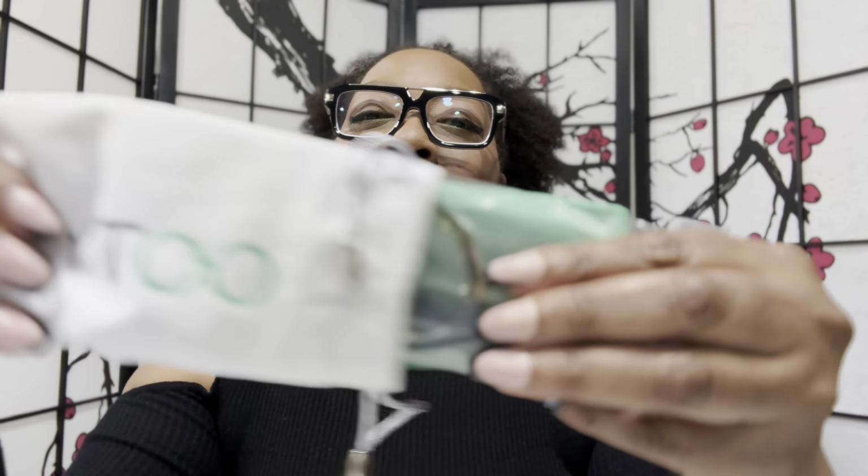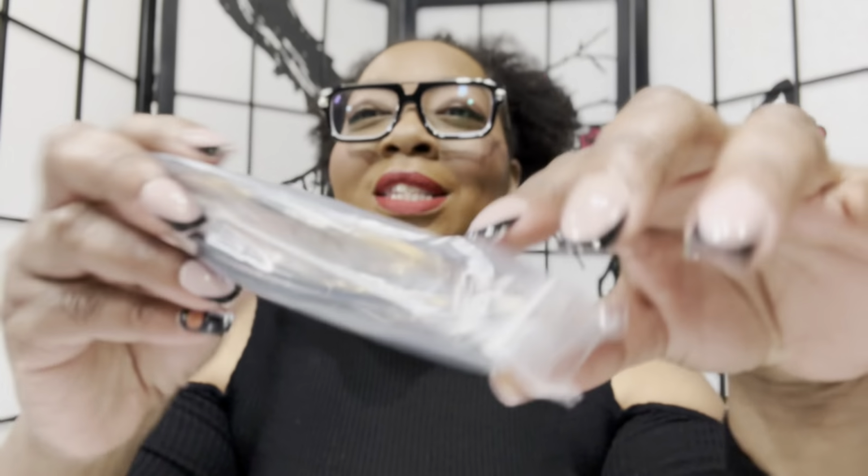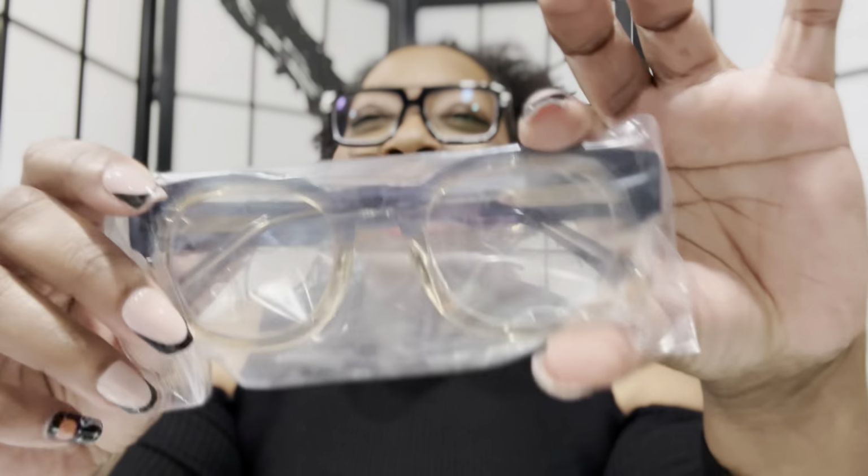Love them. All right, let's get into the next pair. So once again, like I said, you have your cleaning cloth in the back. So that's a plus. And these I absolutely love.